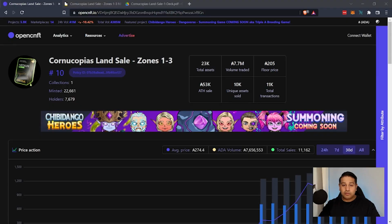We are currently on Opencnft. We're just going to go over some stats real quick. So we know in total 23k assets were sold. That was during the initial 5-day mint. 7.7 million in ADA traded volume. That's huge. Rough floor price right now 205 ADA, give or take.